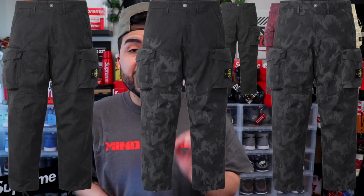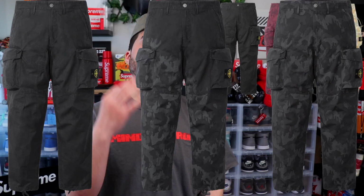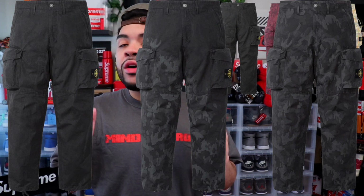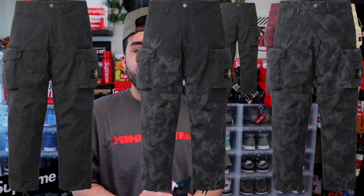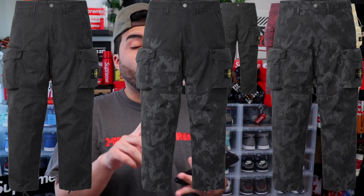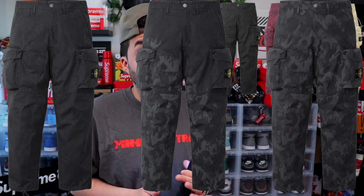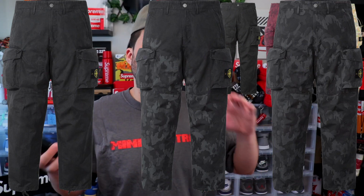But we got the ripstop cargo pants. These are releasing in 3 different colorways. Honestly, all 3 go hard. It's a reactive print, which basically means that it's either gonna react with water or temperature. I don't know exactly what's the vibe on these, but that's pretty sick. I'd probably just go for these in the black color.